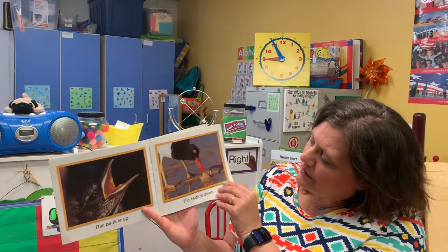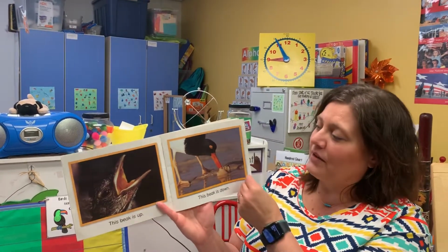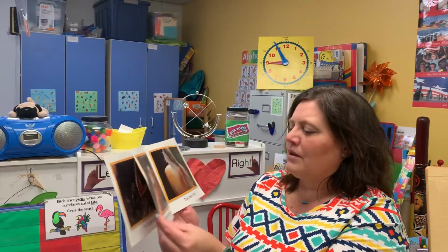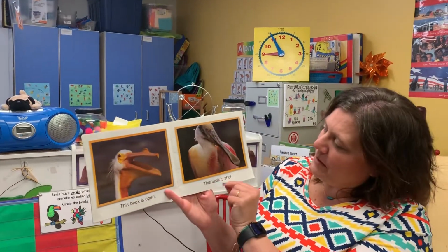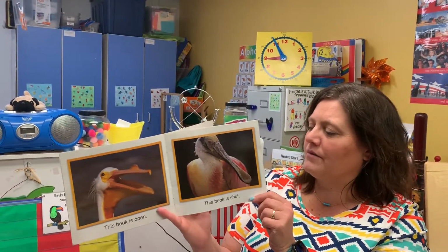So he has to get down. So sometimes if the shore is deeper, that's a good thing. They have a longer beak to find that. So two very different ones. This beak is open and this beak is shut. Look at those shapes of beaks. Do you know what birds these are?